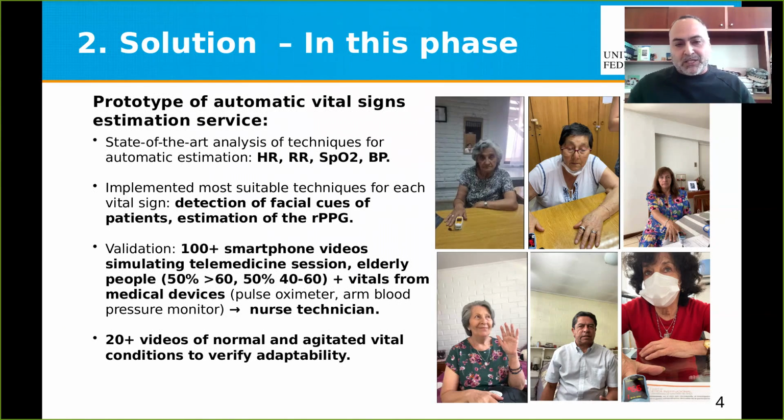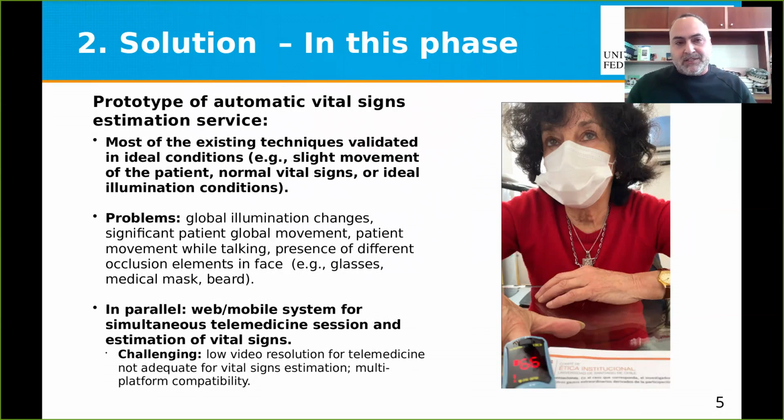Also, vitals from medical devices were taken with a pulse oximeter and blood pressure monitor to effectively validate the capability of automation of these techniques. We have found out that most of the existing techniques were validated in ideal conditions. So they expected slight movement of the patient, normal vital signs, or ideal illumination conditions. And we know in telemedicine, this is not all the time the case. Normally, we have people moving, so it's not that easy to process videos as we expected. But nevertheless, we obtained pretty promising results.